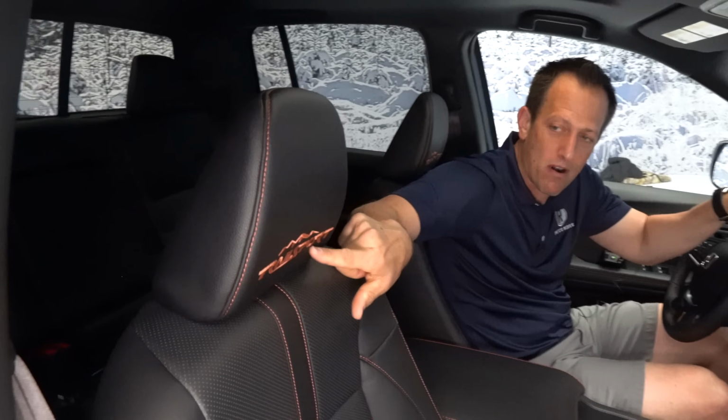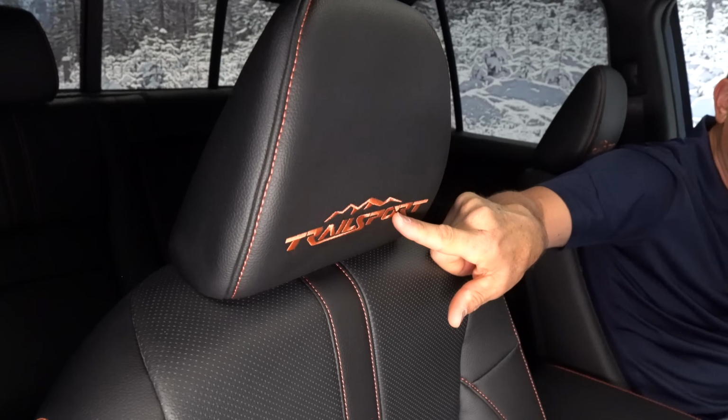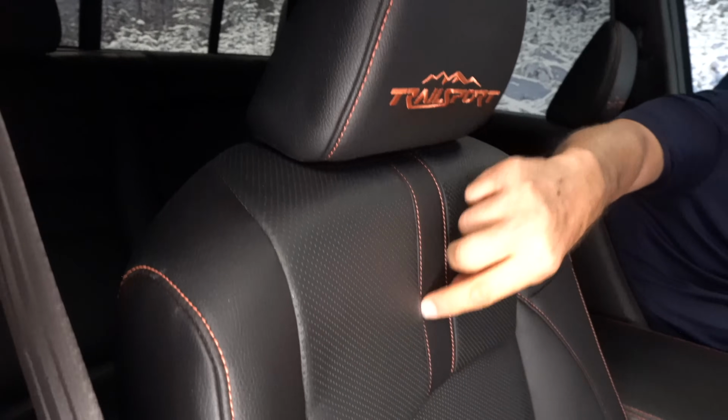Seats, TrailSport embroidery with that sun-kissed orange thread. Love the way they did that all the way down the center.